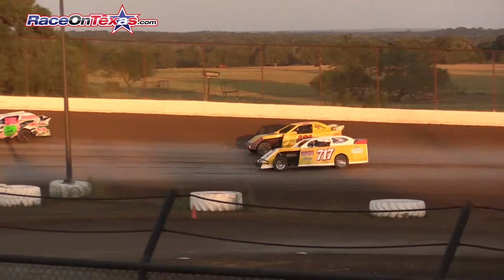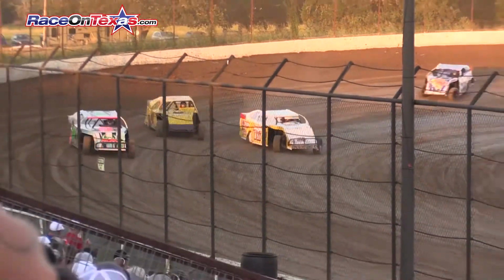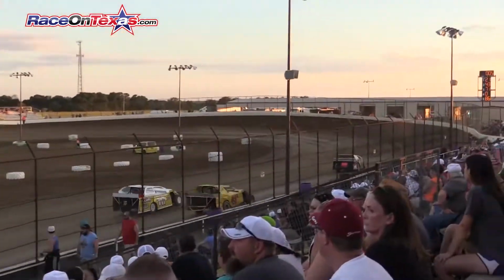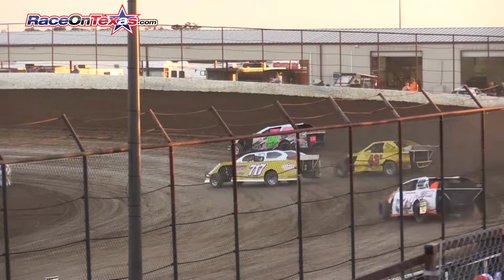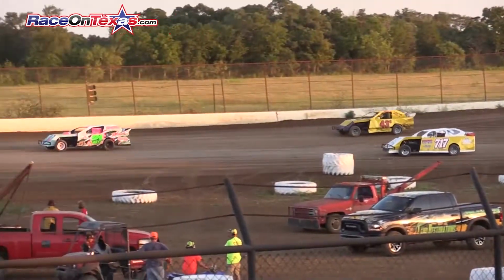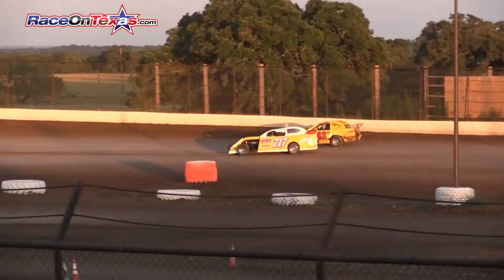Gene Burnett saw the outside work. He's going to go to the outside as the 717 of GW Egbert now goes to the inside. I tell you what, G-Dub had to stay on the bottom, lost a little bit of momentum. The car got kind of sideways, but he's right underneath Gene again going into turn number 1. The high side seems to be the fast way around right now. Yep, still some moisture left up there, but we got a lot of racing to do.